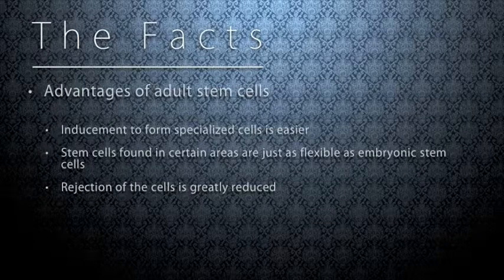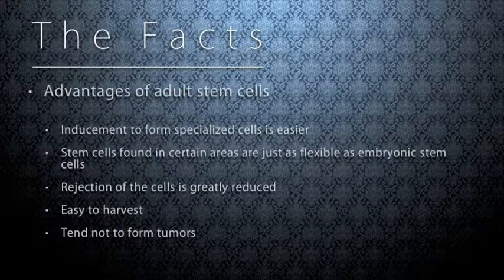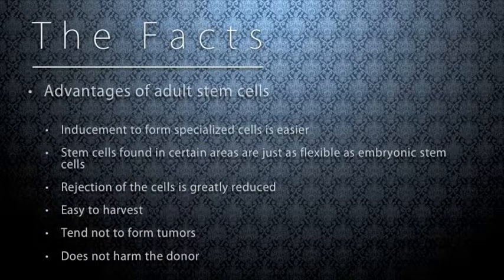Now, rejection of the cells is greatly reduced. They're easy to harvest. They tend not to form tumors, and that does not harm the donor. There's no destruction of human life.